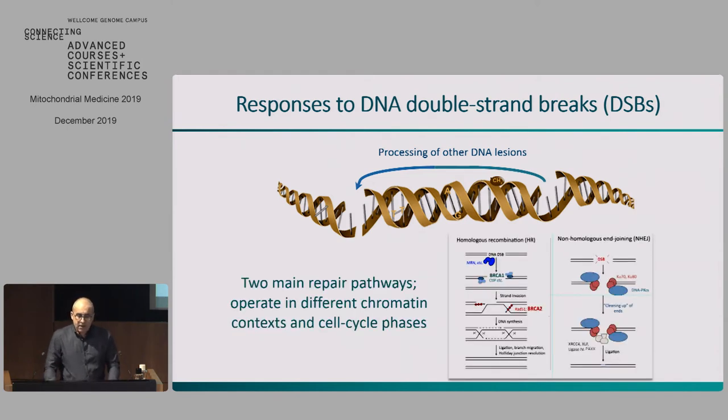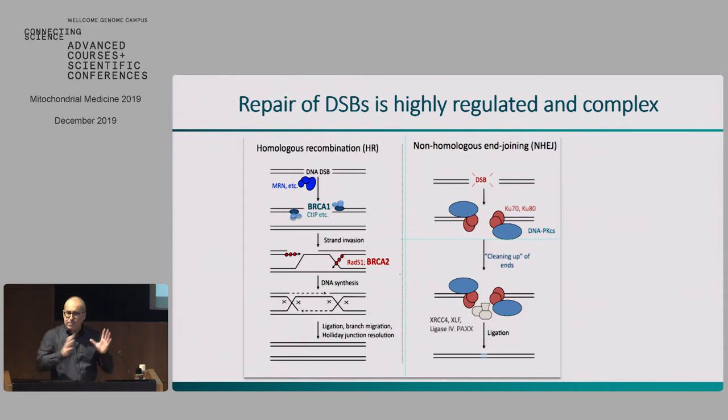Okay. Through work in many labs over many organisms over many years, we've learned that there are two principal ways of repairing double-strand breaks. And these basically come in various forms, but they boil down to two major mechanisms. One of these mechanisms is called non-homologous end joining. It involves a range of proteins, including Ku, DNAPK. And basically what non-homologous end joining does is if you've broken a DNA molecule, it brings the two DNA ends together, cleans them up, and pieces them together.